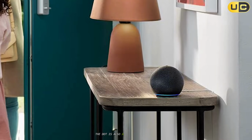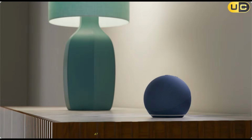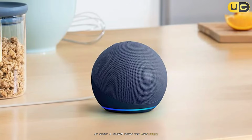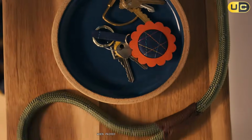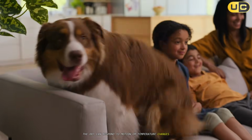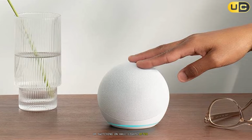The Dot is also a routines powerhouse. Morning automation can trigger lights, read the commute, and play a news briefing with a single phrase. At night, a custom scene can lock doors, run a security check, and lower the thermostat. When paired with compatible sensors, the Dot can respond to motion or temperature changes, turning on a fan when a room gets warm or switching on hall lights after sunset.